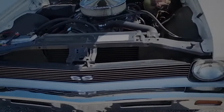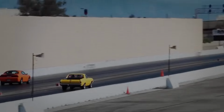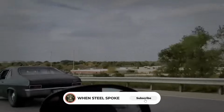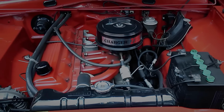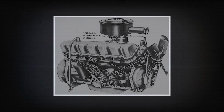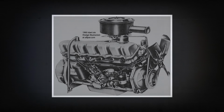The Slant Six's fate was sealed not by engineering failure, but by cultural evolution. It had been designed for an America that changed oil regularly and kept cars for decades. It was being phased out for an America that leased cars and expected technological obsolescence. When Chrysler discontinued the Slant Six in 1983, the automotive press barely noticed. No farewell editions, no commemorative plaques. It simply stopped appearing on option sheets. After 23 years and over 3 million units, America's most indestructible engine exited quietly.